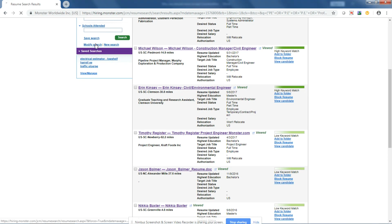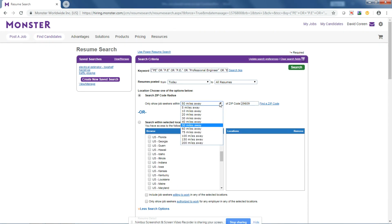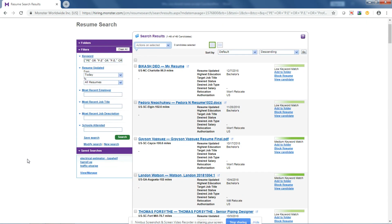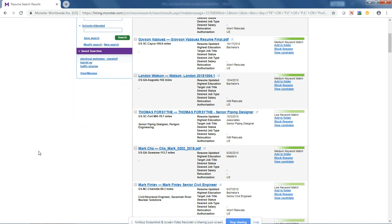We're simply going to modify our search here. Well, shoot. You can pick here by different states, but I'm just going to keep expanding out. Let's see what we get out of 100 miles. All right. There we go, up to 49. Okay, looks like we've hit Charlotte, Augusta, Georgia, and a few other larger cities, or at least other cities.